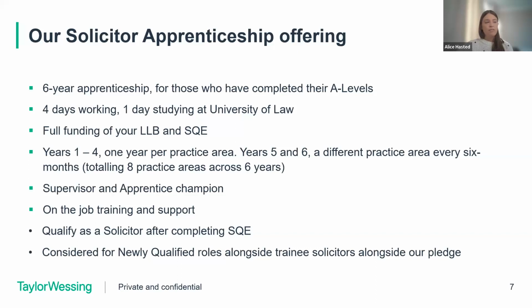We fully fund as a firm your LLB, that's your law degree, and your SQE. So there's no financial cost to you as an individual. It is completely covered by the firm, which, as I'm sure you can imagine, a university degree is quite costly. So there is a major saving there for you as well. And you are learning on the job whilst getting your degree and completing your SQE.